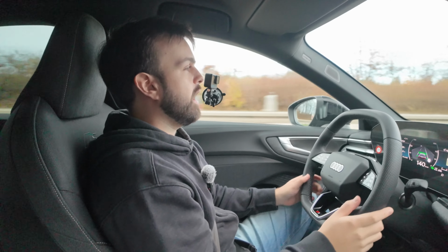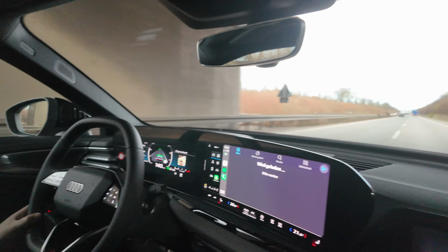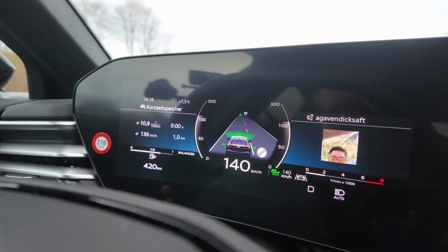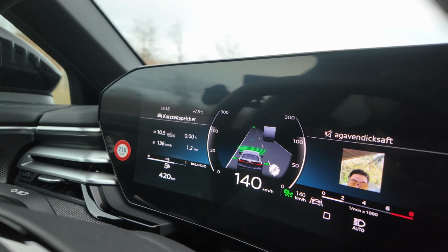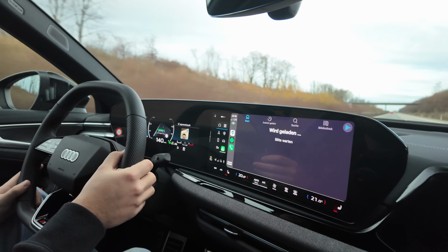So join me now at 140 here, going back on the Autobahn. I have cruise control set to 140, reset everything on the digital cockpit here. One thing about the digital cockpit is it's a little bit blurry. You can see down here, the 140 is a little bit blurry. In general, just a little bit of a blurry one. The infotainment display is completely fine and there's no blurriness on there.